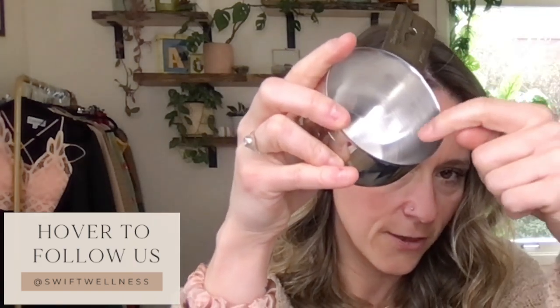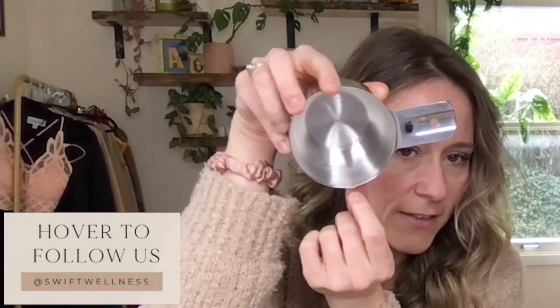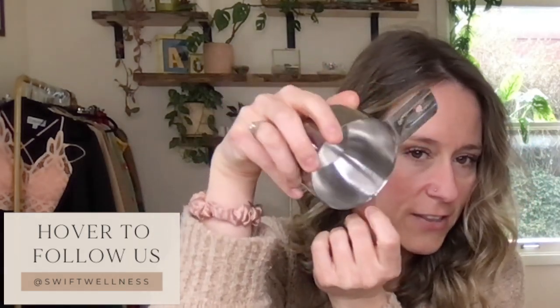It also does have, it's a little hard to see, it's easier to see in person, but there's a little tiny pour spout right here. It almost looks like a dent on camera right now, but it is a little pour spout that does help just a little bit. It does very much look like a dent on camera, but it's not.